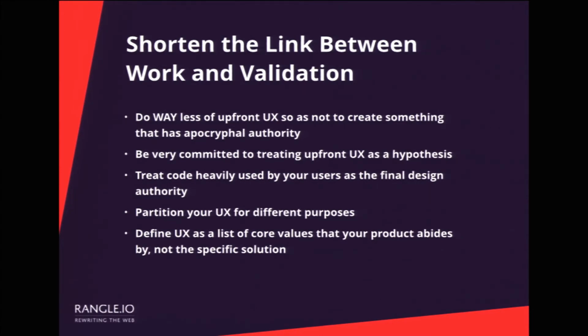There has to be that expectation that this is the life cycle that we're going through in building our user experience. Because otherwise, people are going to go back to that original documentation because they thought of it as a spec, even if they agreed that it was really the initial idea or the hypothesis or the theory. So do way less upfront UX so as not to create something that has apocryphal authority. Be very committed to treating upfront UX as a hypothesis. Treat code heavily used by your users as the final design authority. It's working, it's in the field, we have analytics, it's relevant to our initial theory.